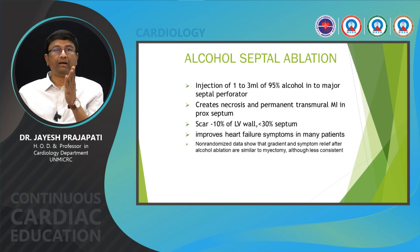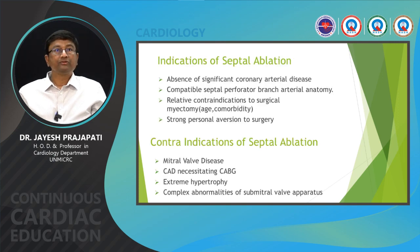And in the cath lab, we have to ablate, or put alcohol carefully into that particular septal artery. The spillage should not occur into the LAD, otherwise we can develop an anterior wall MI. So that is an important thing during septal ablation, and these are the indications. The patient should not have coronary artery disease, and should have a compatible septal perforator branch. We have to identify that particular septal artery, and of course the patient has a contraindication to surgery, or is not ready for surgery.